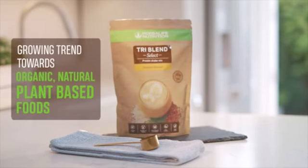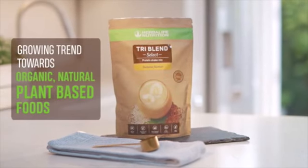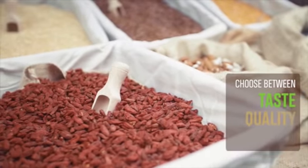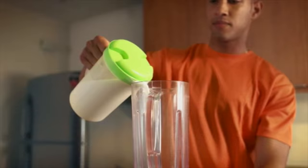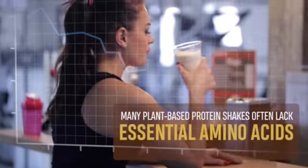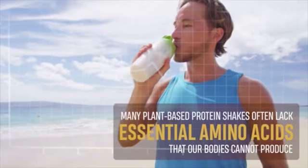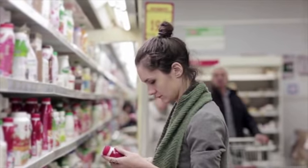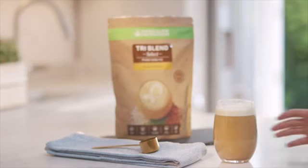With a growing trend towards organic, natural, plant-based foods, many of us are often forced to choose between taste, quality, and nutrition. Many plant-based protein shakes do not provide a complete source of protein, as they often lack essential amino acids that our bodies cannot produce on their own. Up until now, this meant you'd have to compromise on nutrition.